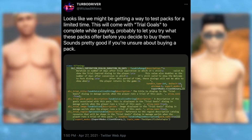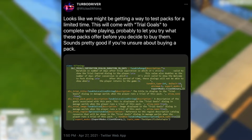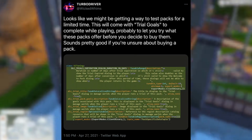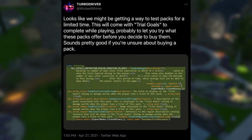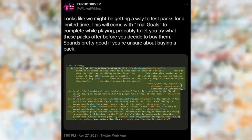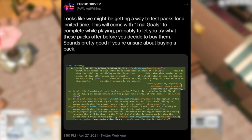I'm not going to read the whole code, but it does say DLC, trials, expiration, dialogue, duration in days, so it does seem like you have a certain amount of days. I am not really sure how many to even guess, but yeah, that is something in there.